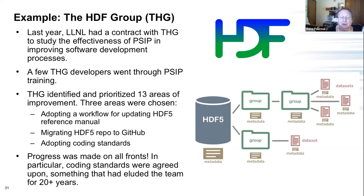Those three areas of improvement were adopting a workflow for updating the HDF5 reference manual, migrating HDF5 software to GitHub, and adopting coding standards. Using PSIP, we had only 4 months to work on this project and make progress in all those three areas. And we managed to do it on all fronts. In particular, what was amazing to me, because I was in charge of adopting coding standards for many years, is that we couldn't agree on them for more than 20 years. And PSIP helped us to resolve these issues.